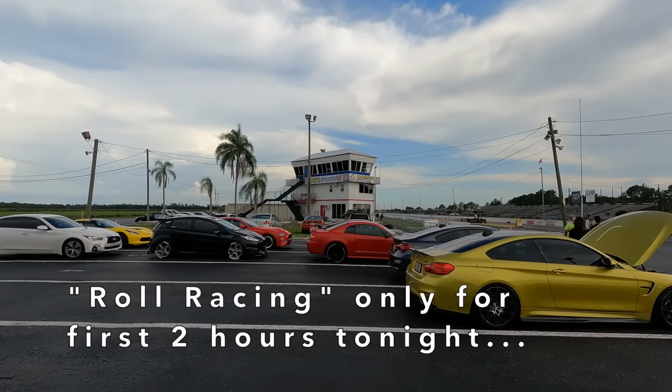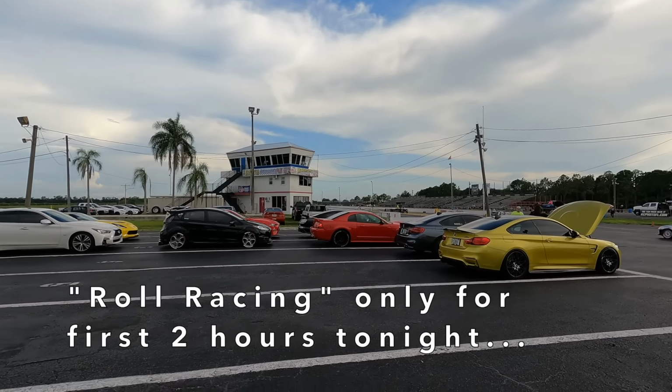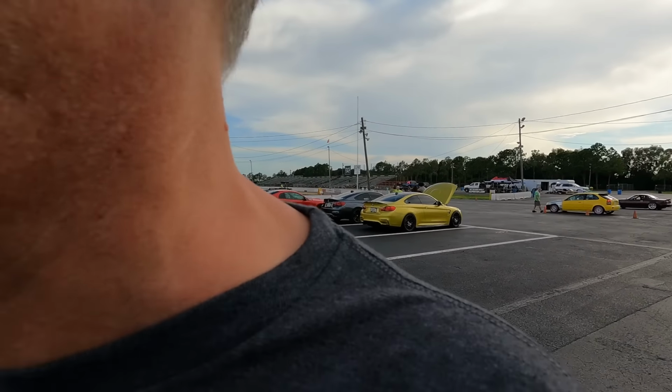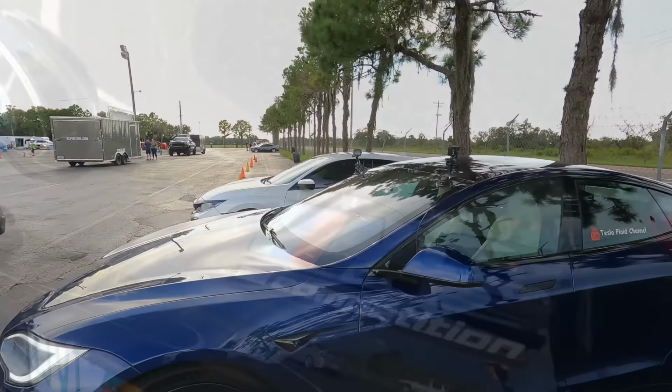All right, apparently the first couple hours here tonight is roll racing, and I've asked around if there's the same restrictions on the roll racing, and two different guys that work here told me they weren't aware of restrictions. So I'm gonna make a pass or two. One of the guys actually said it's easier to ask for forgiveness than permission. So let's see what we get.